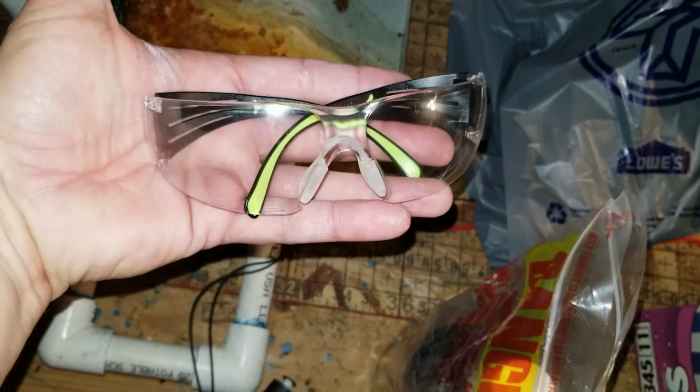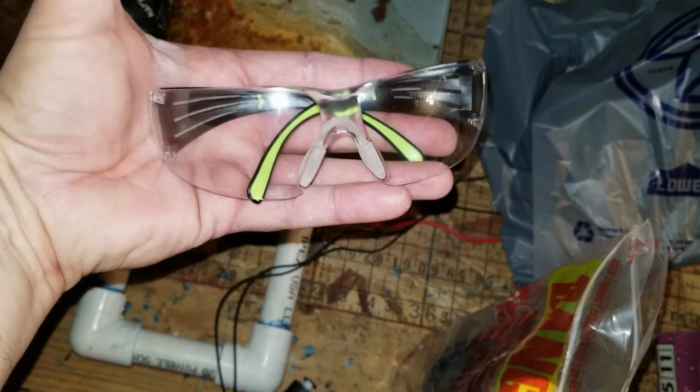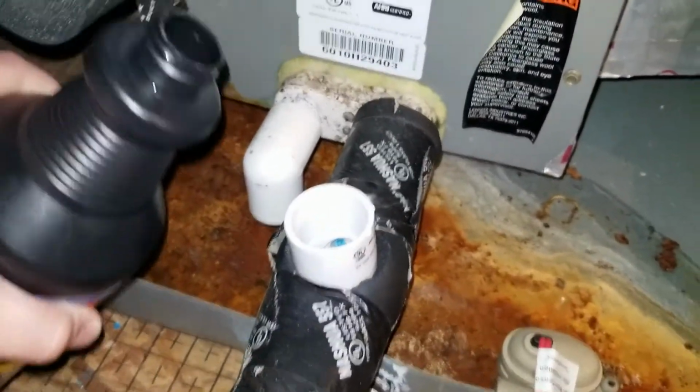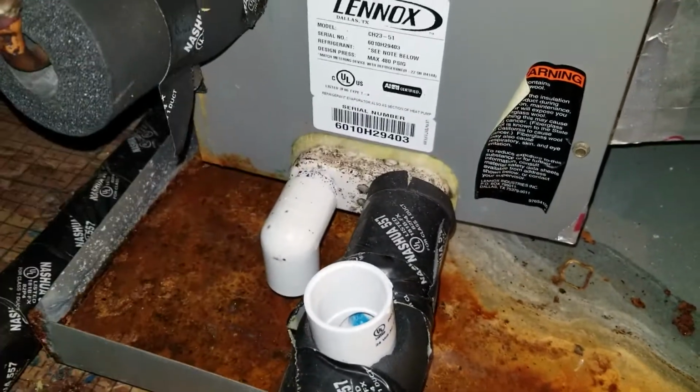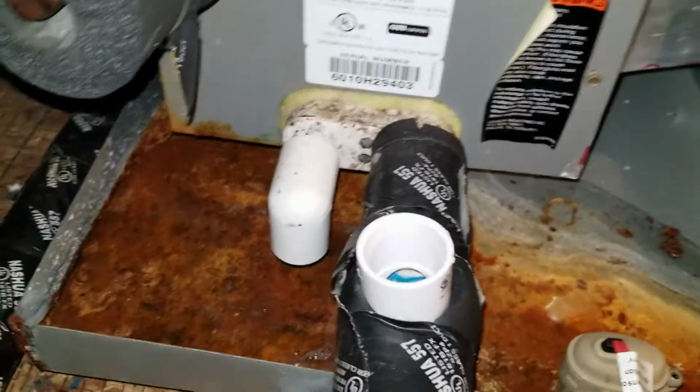This is very, very powerful stuff. When you use it, make sure you have the correct personal protection equipment. Make sure you wear safety glasses, wear gloves, things of that nature. I have a bit of experience using this kind of stuff. I will admit I did not follow the gloves as I should have. Also, read the labels exactly when it comes to how much to put in.